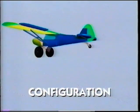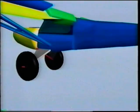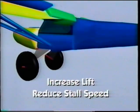Configuration. Flaps can affect an airplane's stalling speed. Generally, extending flaps on a Super Cub will increase the wing's lifting capabilities while reducing the airplane's stall speed.